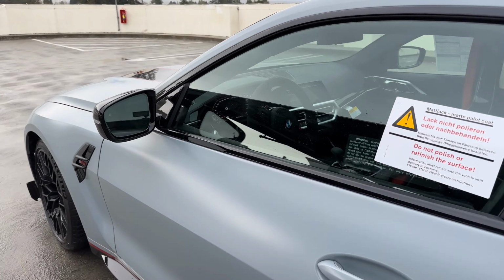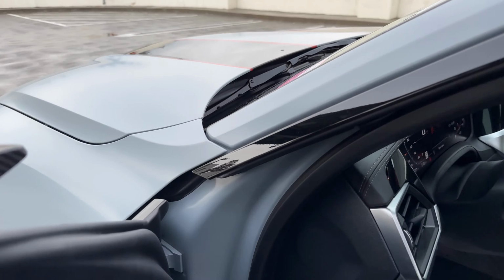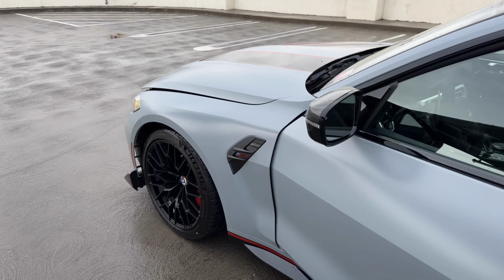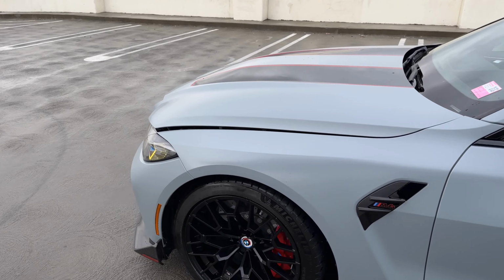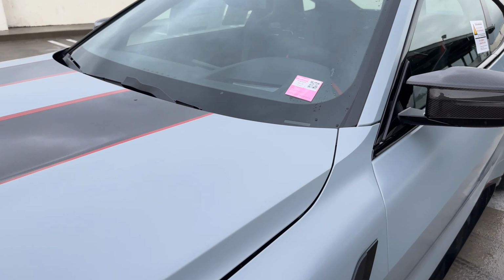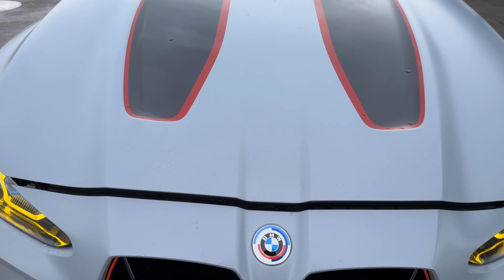And we'll talk about the modified S58. All right, so you got your carbon fiber mirror caps as well. The hood is all carbon fiber. You can see some exposed carbon fiber here on the top.